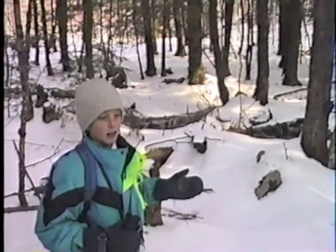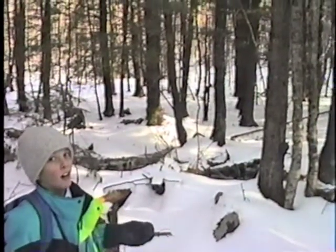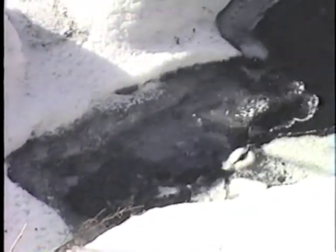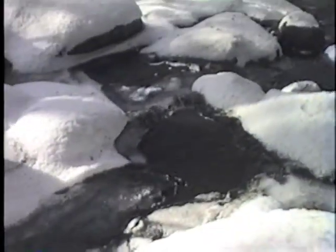From a distance, we could hear a squirrel chattering. Be quiet, you can hear. We found many beautiful and weird ice formations, like this one here.